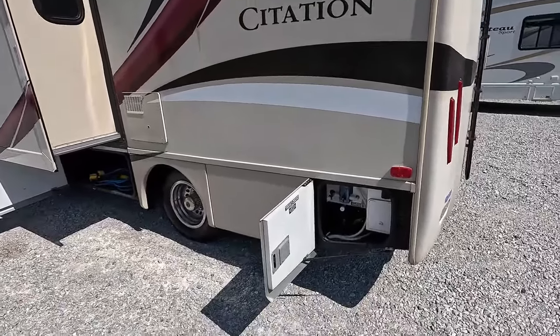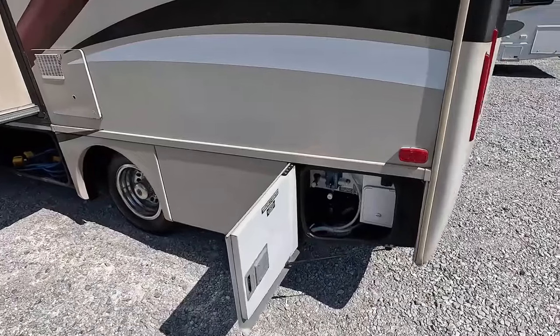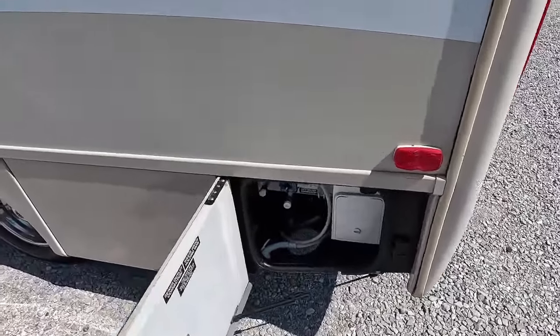Got your wet bay right here in the back corner for your sewer and water hookups. Stinky slinky storage, if you want to put it right there.